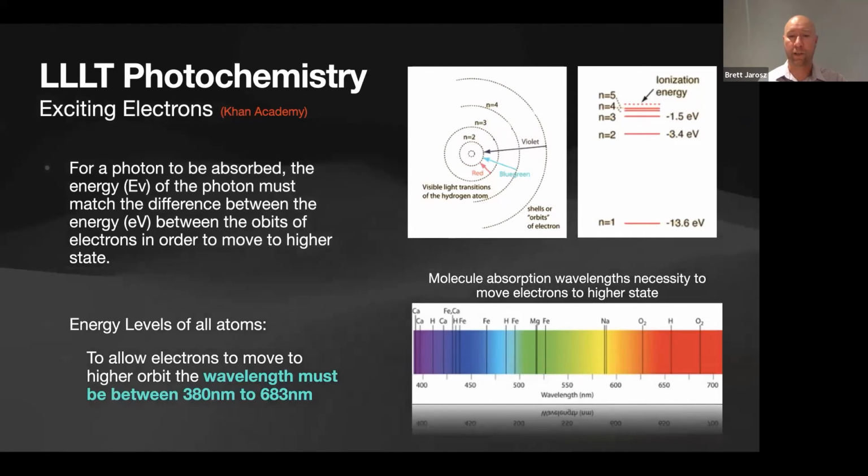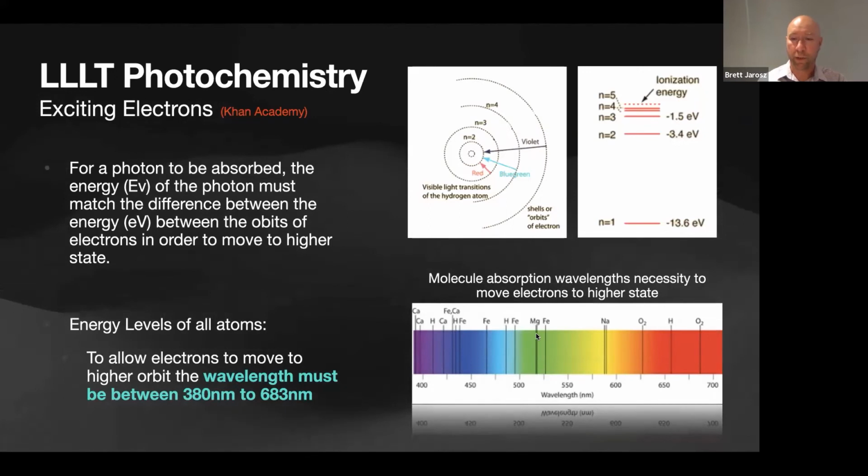So if we look at the very bottom, what we can see there is some of the common elements. Molecule absorption wavelengths, necessary to move electrons to a higher state. So obviously we've got our calciums, our hydrogen, ions, etc. And as we can see through the different colors here, we can see the nanometers, the wavelength, the color of the light, saying all the same stuff there. In order to be able to move the electrons to a higher state, these are the wavelengths that are required.